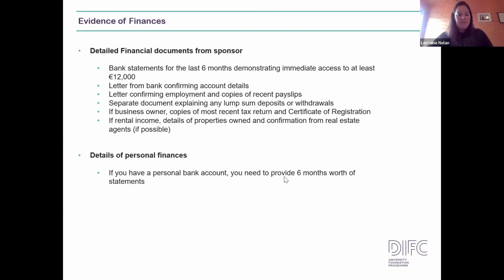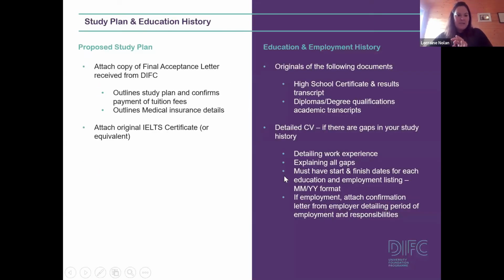Okay, so I'm just going to move on to the next section, and that is the study plan and education history. So the next section you need to have is basically your study plan. And the document you need for that is your final acceptance letter from DIFC, which we will provide you. In that it outlines your study plan, confirms what fees have been paid, and outlines that medical insurance is covered by DIFC and the details of that.